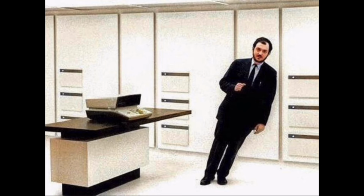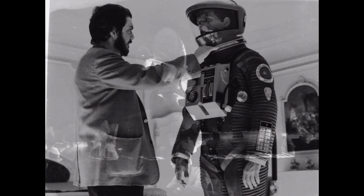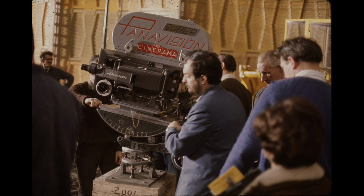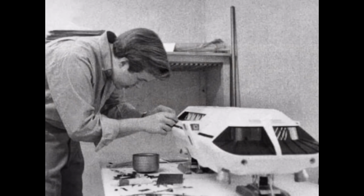Kubrick next to one of Hal's ancestors. Douglas Trumbull working on the moon bus.